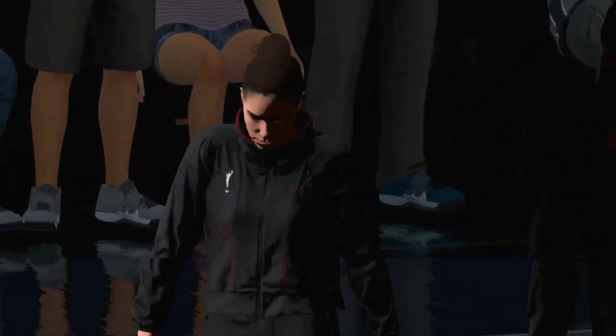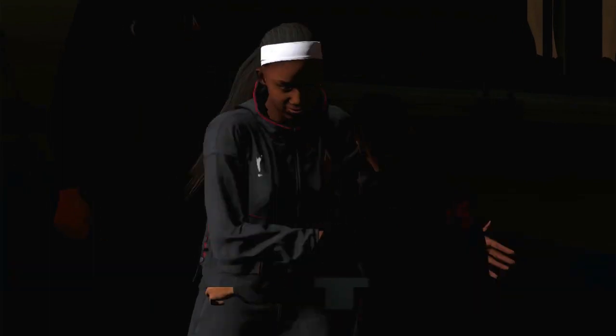Shooting guard position, number 10, Kelsey Plum. At the small forward position, number 0, Jackie Young.